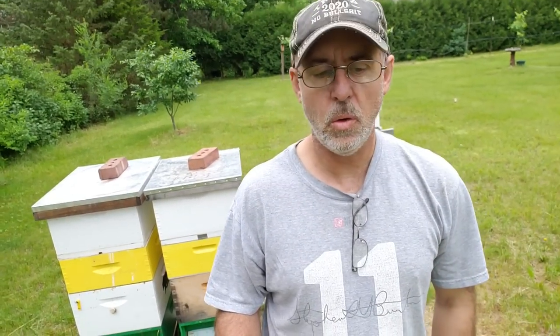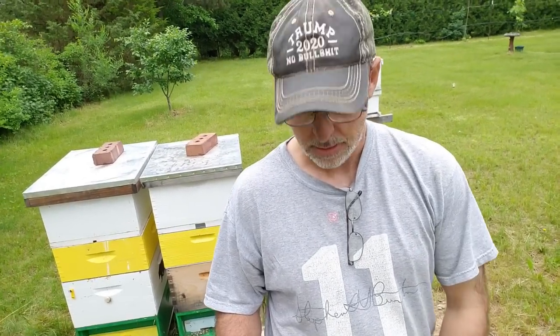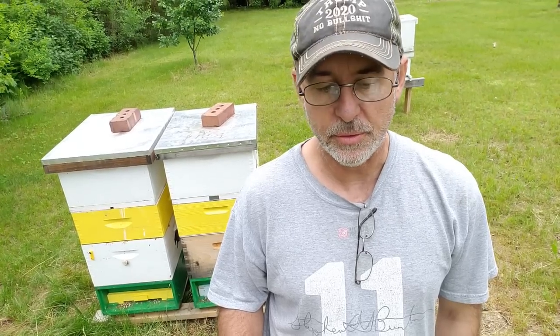Okay, so I'm going to give them about a week and then check in on it again and see how the colony is coming along. As you can see, there was probably a lot of chalkbrood in there. Nothing really screamed European foulbrood or anything like that. I think just cold, wet conditions with a weak colony contributed to that on both counts.